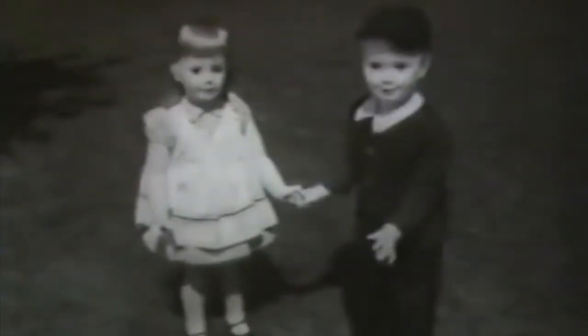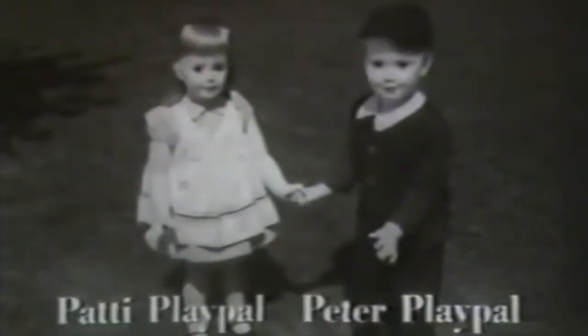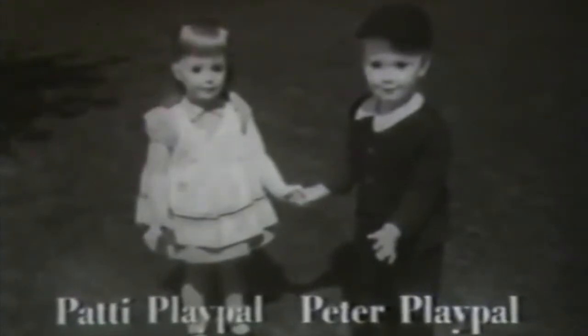Patti Playpal's dress has her name sewn right on it. Patti loves to play beauty parlor, too. So comb her real saran hair. Fix it like yours. Most wonderful of all, your friend Patti Playpal never has to go home. She can stay overnight every night. Think of all the fun you're going to have tomorrow and every day with Patti Playpal and her big brother, Peter Playpal. Now at your nearest toy store. She's a wonderful doll. She's ideal.